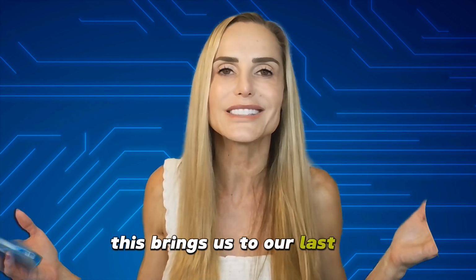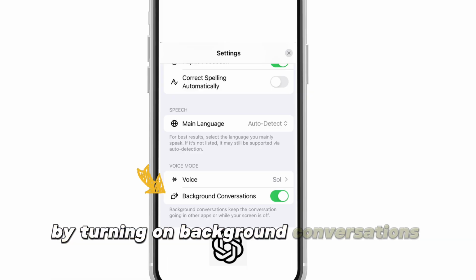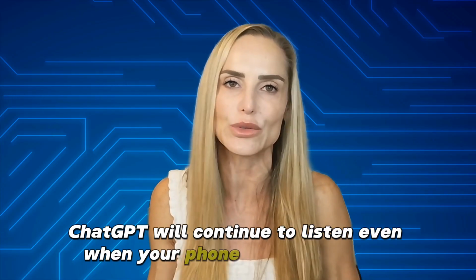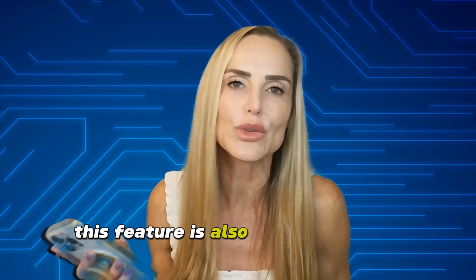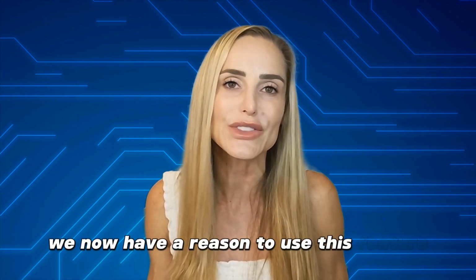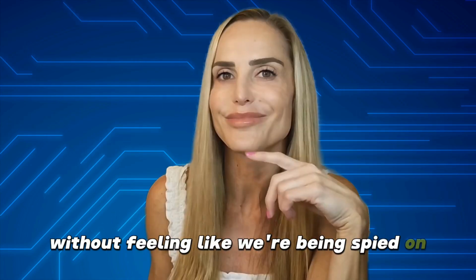This brings us to our last tip. By turning on background conversations and settings, ChatGPT will continue to listen even when your phone screen is locked. This feature is also available in the standard voice mode, but thanks to the advanced capabilities, we now have a reason to use this feature without feeling like we're being spied on. Here's how I use it.